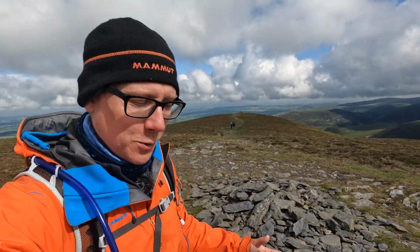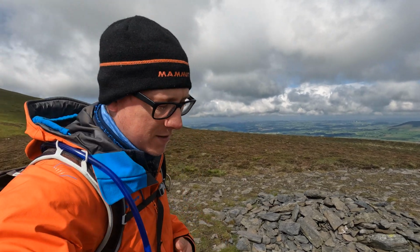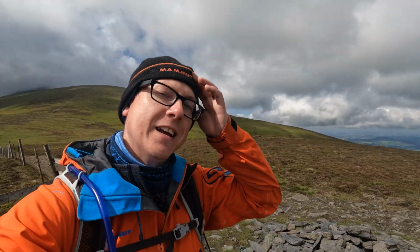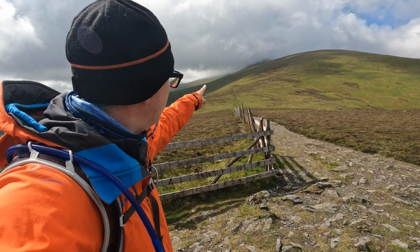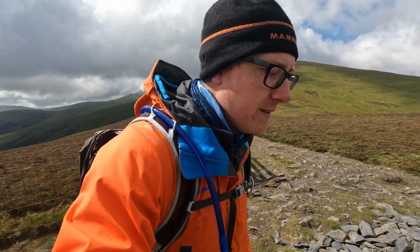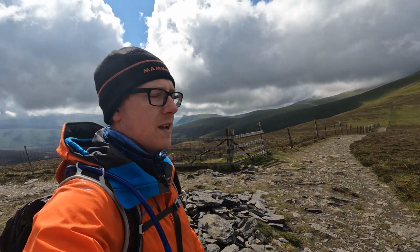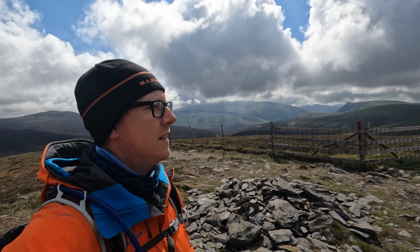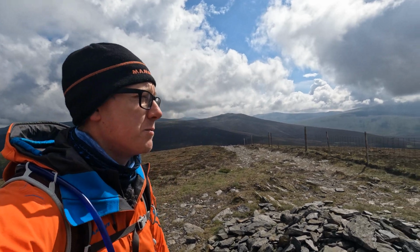So this cairn here marks the summit of Bakestall, waymark number 5 for today at 673 metres above sea level. And thankfully, as you can tell behind me, I came out of the cloud just up there, followed this fence down to arrive at the summit here. I'm actually going to stop and have some lunch as well. It's still early, it's like 10 o'clock, 10:15, but definitely time for some lunch. I'm hungry. What a cracking view I've got here as well.